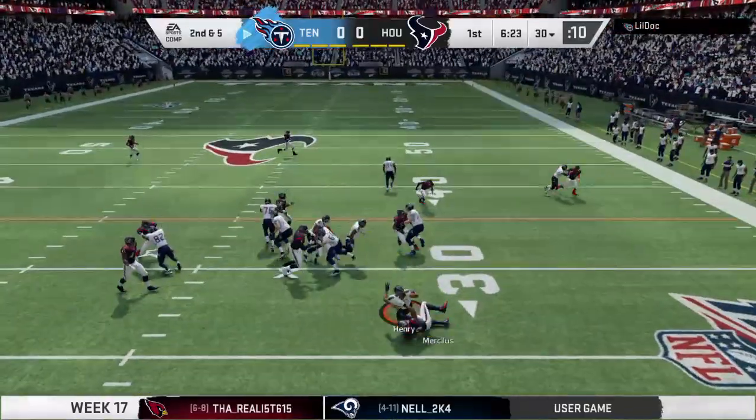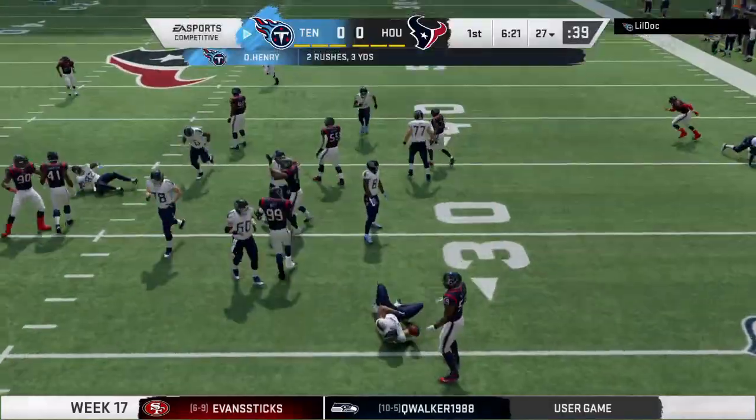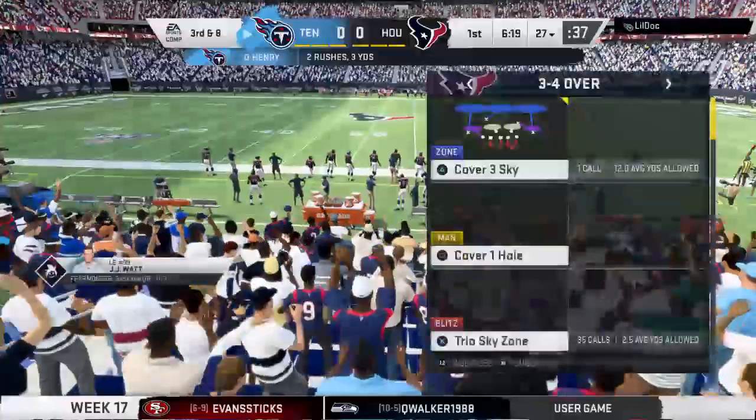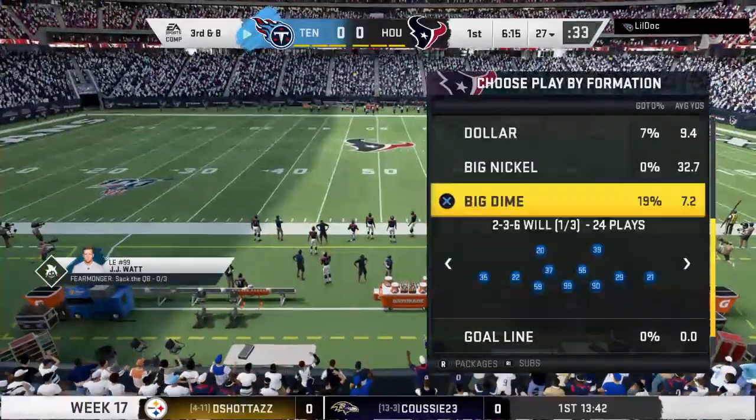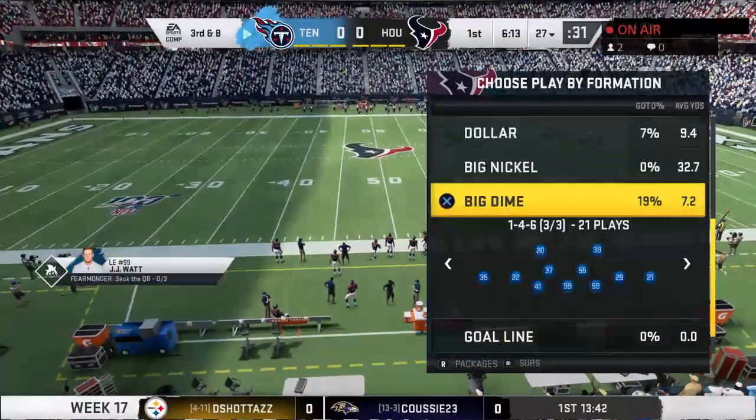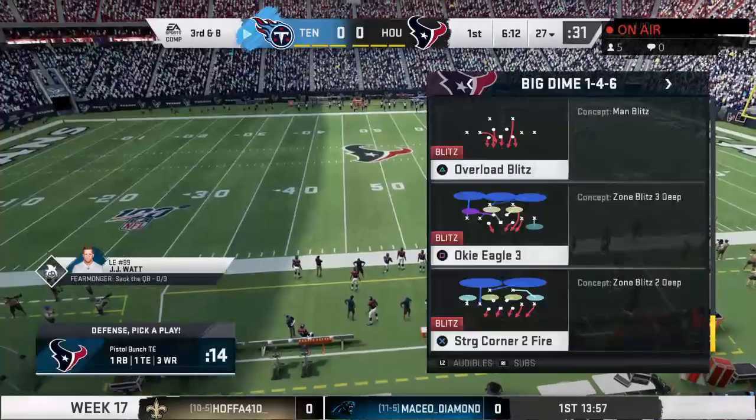On second down, it's Henry. And this Texans defense, they're all charged up now. They stop him behind the line for the second straight play. Calling a loss of 2 on the play. And that'll lead here to a third down.